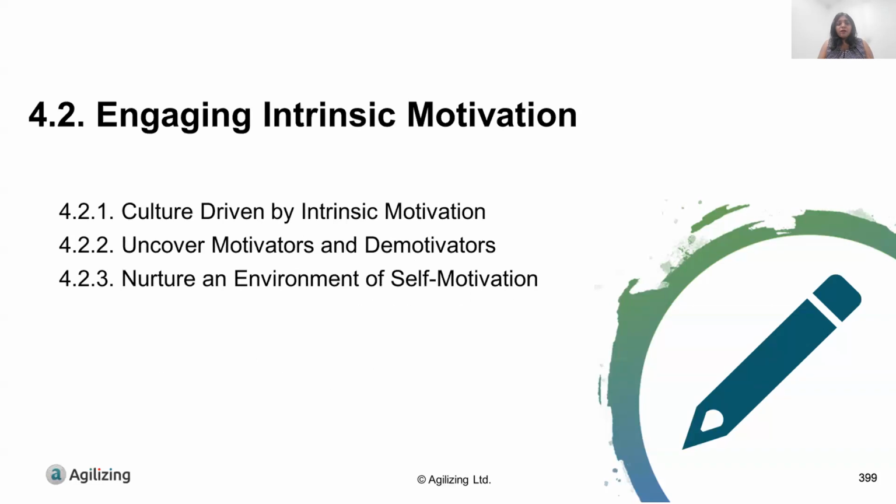Our next section is about engaging intrinsic motivation. The multitude of motivators influence both individual and team performance, particularly in innovative organizations. Contributing to a compelling vision and mission often serves as the most powerful motivator.